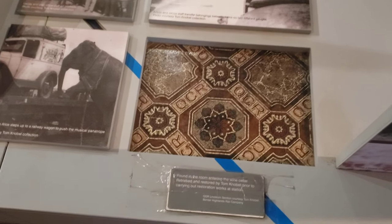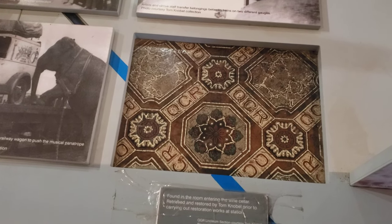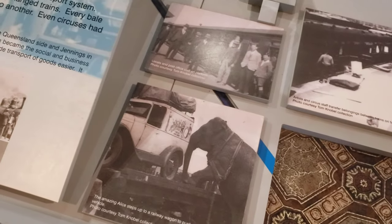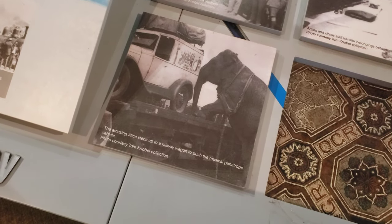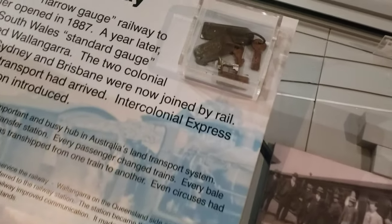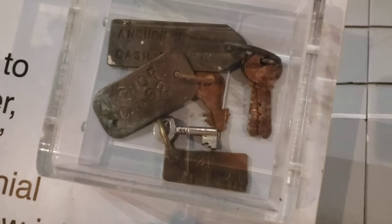Actually, even the, I believe the floor found in the room entering the wine cellar, retrieved and restored. Look at that. Looks like an elephant. The Amazing Alice steps up a railway wagon to push the musical penetrope vehicle. Really something. I don't know what this is. Keys? Look at that.